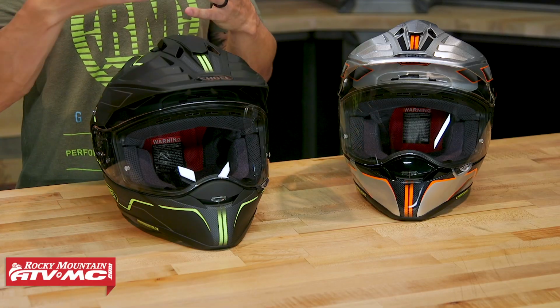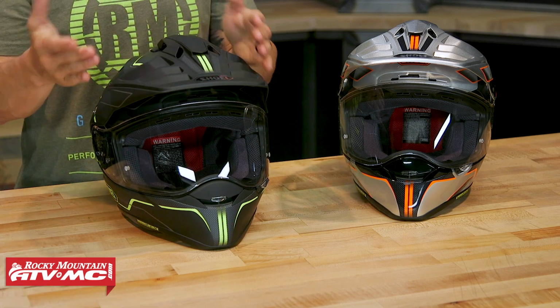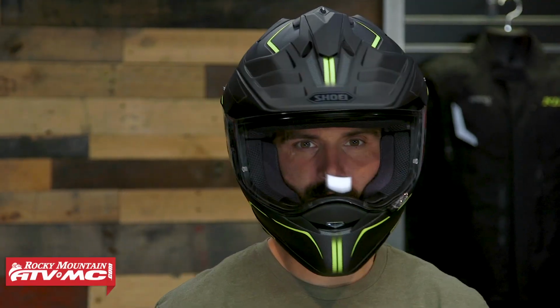But where I think the SHOEI really stands out is when it comes to the acoustics and the aerodynamics. SHOEI spends a lot of time in their wind tunnel doing their testing. So for riders that spend a lot of time at higher speeds, longer stints on the asphalt, and you're looking for a helmet that's going to reduce the noise level, that's something that they really pride themselves on with this helmet. And when you look at the visor, again, another testament to that. They have what they call their V460 visor shape. It's more of a wedge shape, and that's going to help reduce the buffeting and help keep this helmet stable at those higher speeds. So a couple things that, for me, really stand out about this.